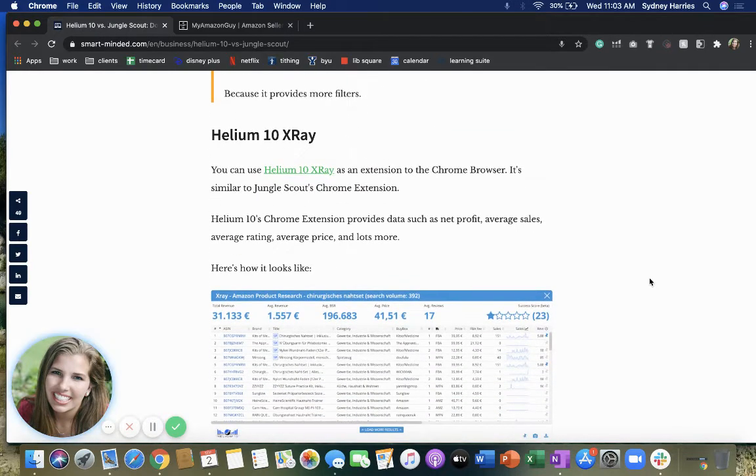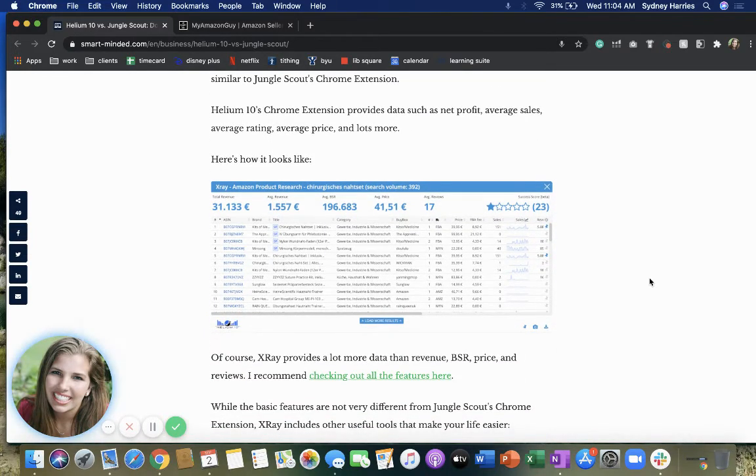So the next one, Helium 10 X-Ray. You can use Helium 10 X-Ray as an extension to the Chrome browser. It's very similar to Jungle Scout's Chrome extension, but the reason that Helium 10's Chrome extension is better is it just provides more information. It provides net profit, average sales, average rating, average price, average reviews, etc.